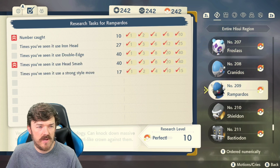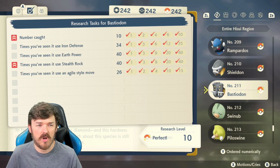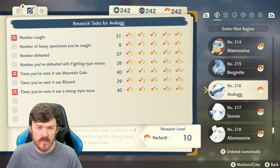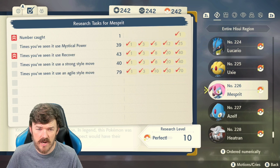And then, of course, you want to evolve the Rampardos from Cranidos in order to get the number caught up to 10. Same thing with Bastiodon. You're never going to catch a Bastiodon or a Rampardos. They're so rare. I mean, you will get a couple, but they're extremely rare. But you can evolve them and get it done that way, and that's definitely the way to go. Always utilize evolutions. Same thing for Scizor. You want to utilize evolutions because it's very difficult to get their research done.